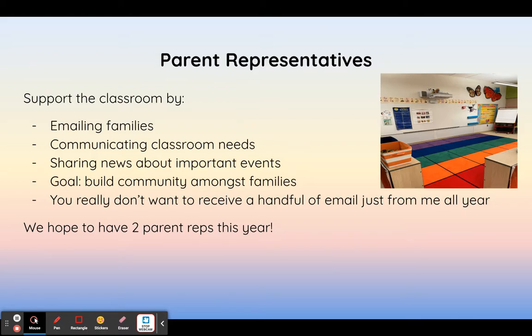Parent representatives. This is a big part of the King Open community. Every classroom has parent representatives, and parent representatives support the classroom by emailing families, communicating classroom needs, sharing news about important events. And the goal of that is to build community amongst families. And you really don't want to have a handful of emails just from me all year. You might get tired. So it's nice to hear from some others.